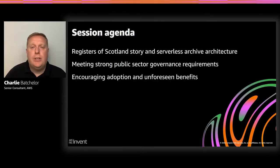We've broken the session into three key parts. Firstly, Keith will give some background and history about the deeds and why they're so critical. I'll give a technical overview of how ROS replaced their many bespoke archival devices with a single, more secure and durable serverless one. Secondly, we'll discuss how ROS met its strong public sector governance requirements, making use of AWS services to improve their operational capabilities in deployment, monitoring and backup.